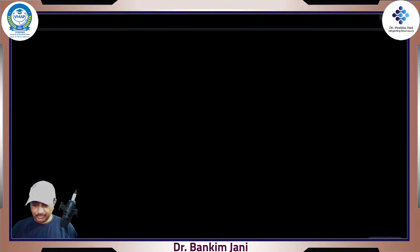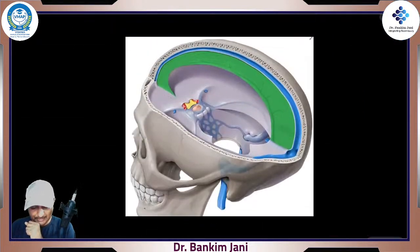I'll show you a method about how to remember it. But first, let's have a look at how these sinuses really look. And for that, this is the image.